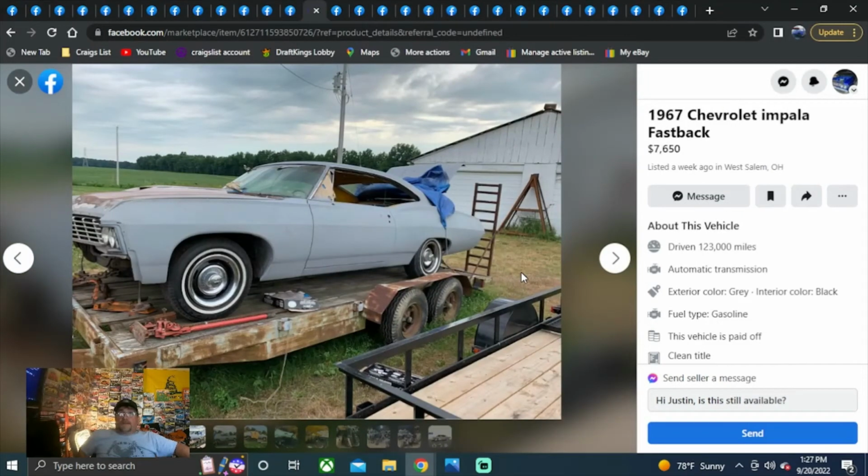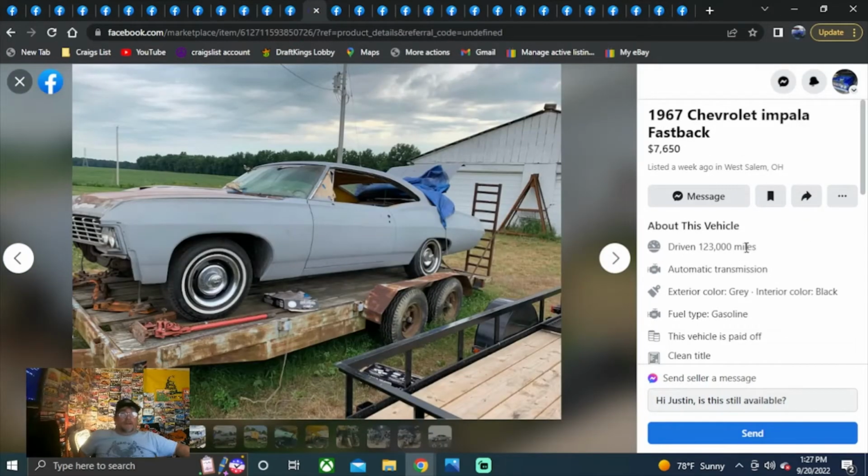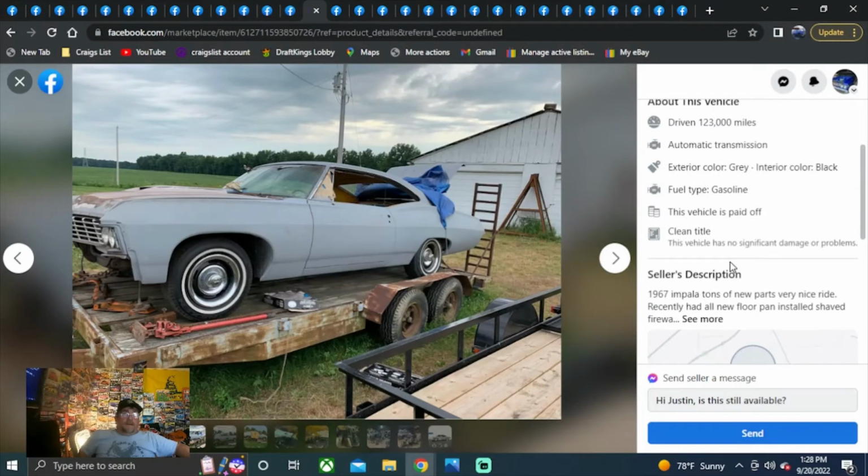This one looks pretty good. So it's a 67 Chevrolet Impala Fastback, $7,650. Might have been out of order there for just a minute. So we had one out of order. Went backwards on the price. Listed a week ago, West Salem, Ohio. Clean title, 67 Impala, tons of new parts. Very nice ride. Recently had new floor pans installed.